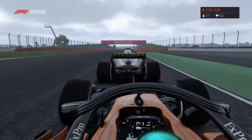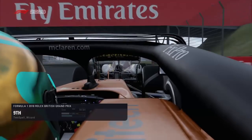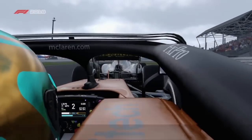Fantastic try from Ricky as well. Having a tier 2 driver racing in tier 1, it's not easy. These are quick races out here. Phew, race over.